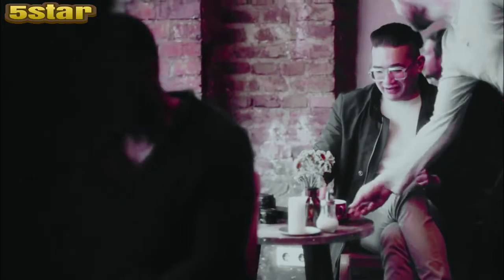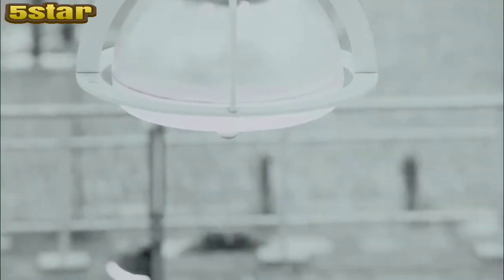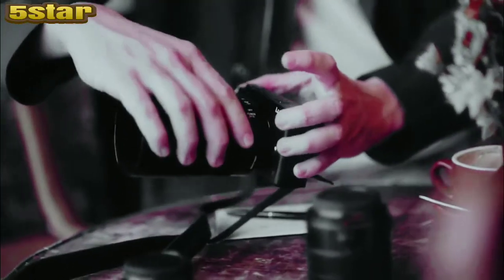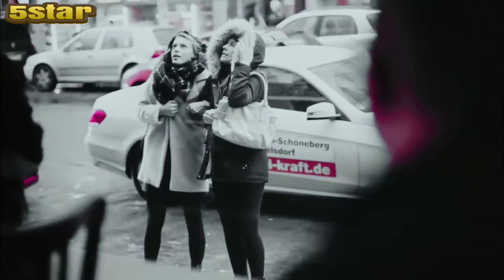My name is Jonas Borg. I've been a full-time freelance photographer for almost 15 years. I like this Lumix G because it's very nimble, very user-friendly, and it delivers great pictures. I like the retro design, and when I'm out, it's not intimidating. It's easy to have in your hand.